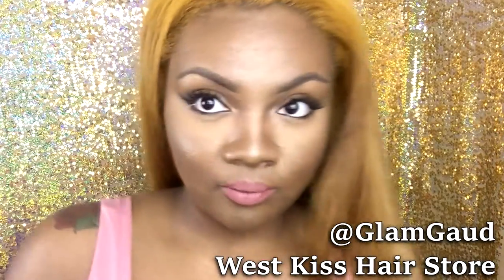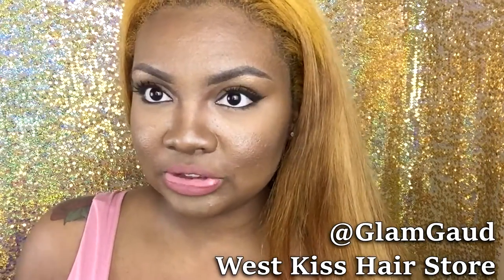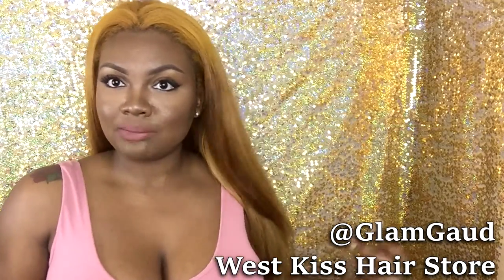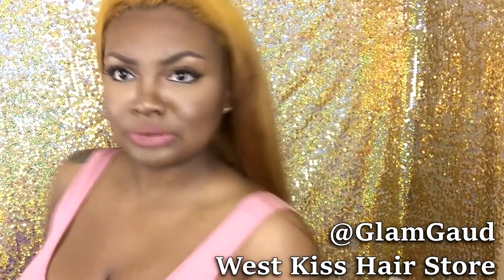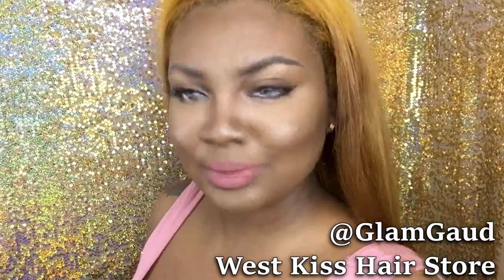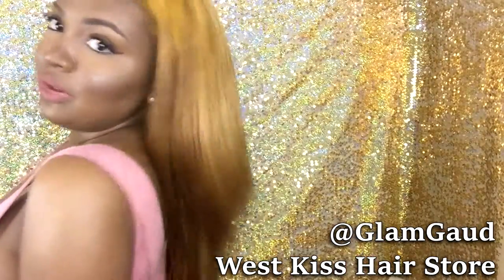Also, if I didn't mention it already, this is 18, 20, 22, and 24. I am 5'3", and it comes to almost my butt crack for the 24 inches. That's my shortest, 18, and my longest is 24, which is just a couple inches off from being 30, which I didn't need. I could have kept a 22, but I had to be a vixen, so I got it.